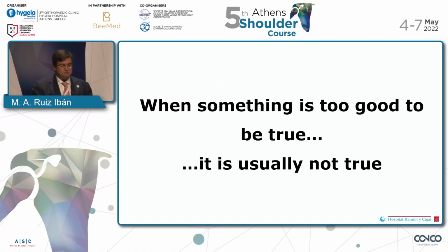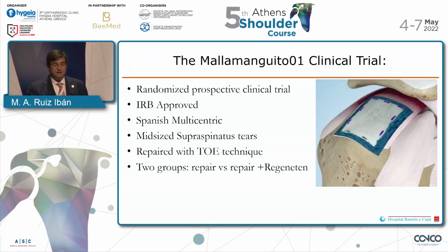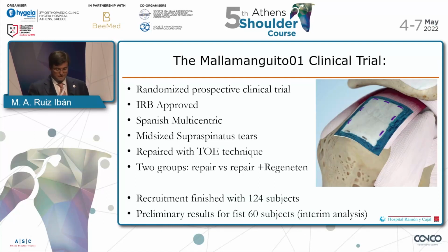To tell you the truth, when I went through all this data, I was very skeptical, because when something is too good to be true, usually it's not true. So we decided to make a randomized controlled trial. Me and a couple of friends from Spain, we developed this randomized prospective clinical trial looking at mid-sized supraspinatus tear repairs with transosseous equivalent repair, and we randomized them to either our traditional repair or repairing it and adding a regenerative implant.